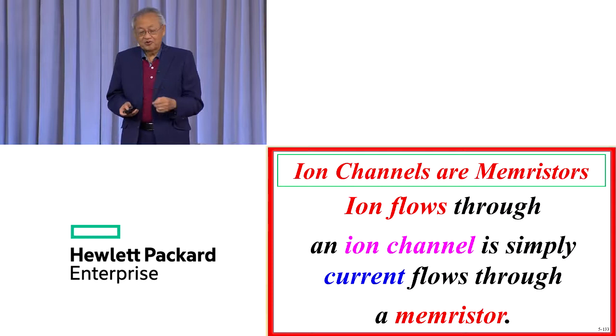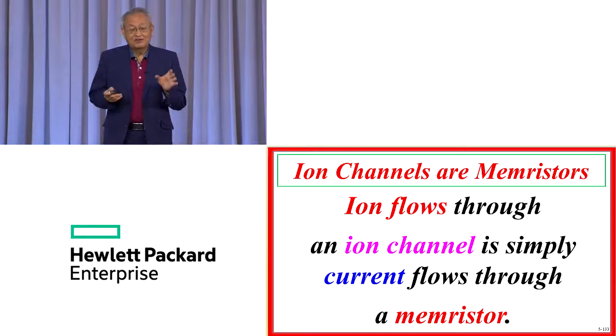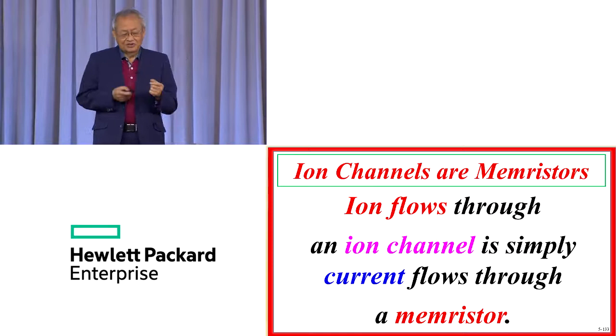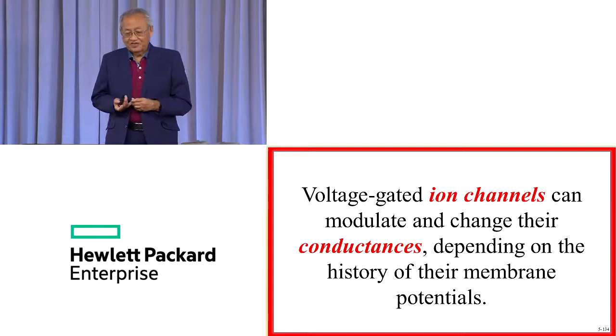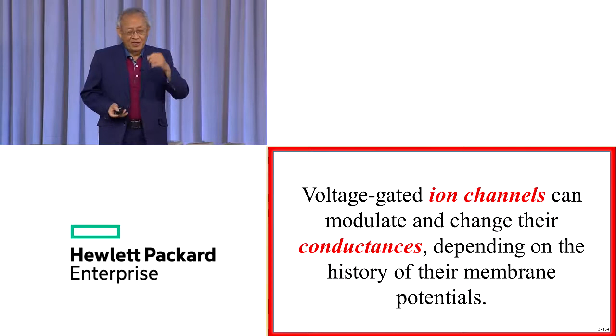So it's important for biology to realize now that there is a way of correctly thinking about how all these ions work through the voltage-gated channel, and they're all just going through memristors. Because voltage-gated ion channels can modulate and change their conductances depending on the history of their membrane potential, and that's the problem. You have to have the history. That's why you need memristors.